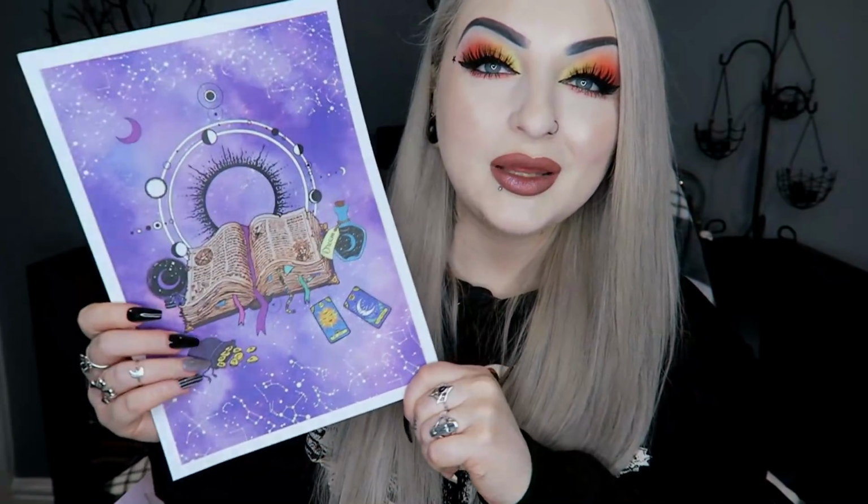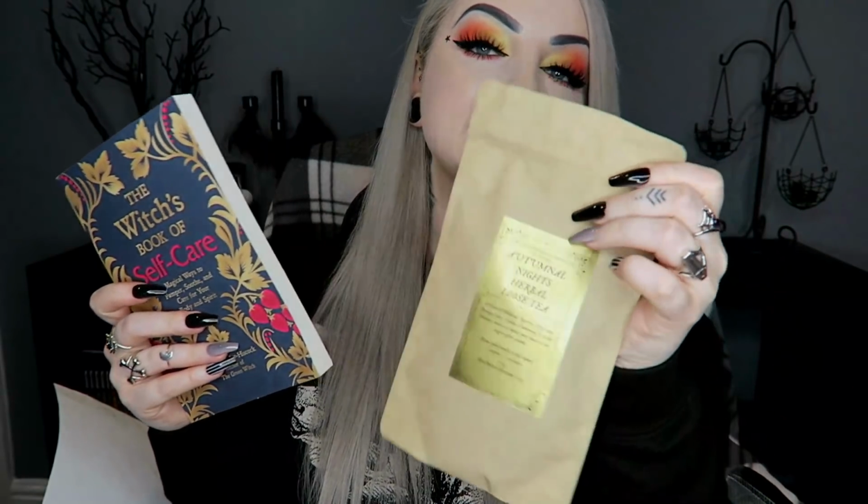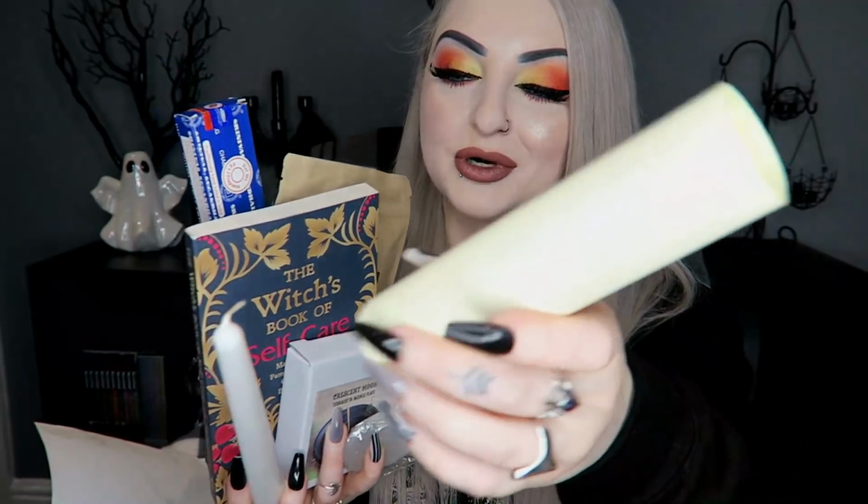I will hold everything up and show you it all again. So we had the print. I'm not going to keep hold of this because I don't want to damage it, but this was the print. Then we had our Witch's Book of Self-Care, the Autumnal Nights Herbal Loose Leaf Tea, the Silver Spirit Incense Sticks, the little Terracotta Crescent Moon Incense Plate, the white tapered candle, the selenite palm stone. We do have the paper from the smashed bottle, so I'll put it on here just to remind us of the glass bottle that was supposed to be in here. The Autumnal Nights Soy Candle, and the moon water charged under the full hunter's moon.